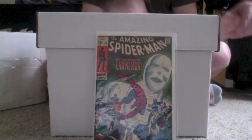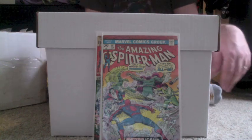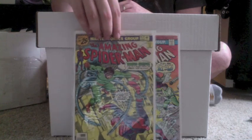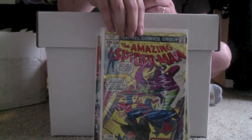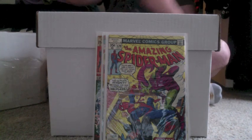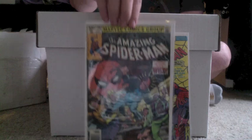This is my Amazing Spider-Man 80. Amazing Spider-Man 148. Amazing Spider-Man 157. Amazing Spider-Man 179. Amazing Spider-Man 185. And Amazing Spider-Man 206.